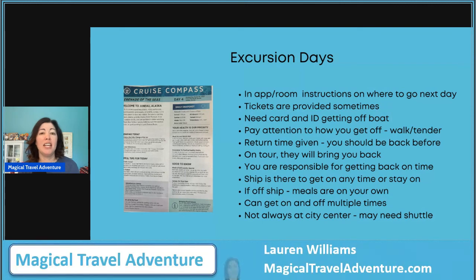And it should tell you how you are getting off the next day. Sometimes you can just walk off on a certain floor and you walk off a gangway, and there you are on the road or at the port that you're at. Other times you have to do something called tendering, which means the boat is close to the port, but not quite. So you have to get off and get on these small boats, and these small boats then will take you to land. And you just need to understand that tendering obviously takes more time. We had a ridiculous experience when we were in Alaska. It took over an hour to go like 10 feet off the boat.